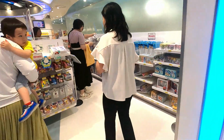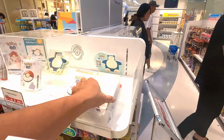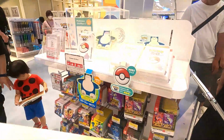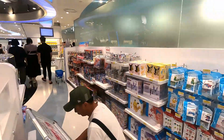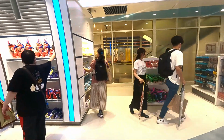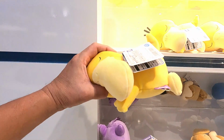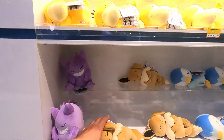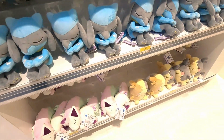Alright. Notebook. You get a Pokemon Go Plus right here. Nice. And the receiver is using Snorlax or Cobion. Cobion is it? Something like that. We got slippers. No, these are for sleeping. Mr. Who's that? I forgot his name. Psyduck. Psyduck. And this one's Eevee right here. Yeah. Look at Gengar. Oh, check out Riolu and Morpeko.